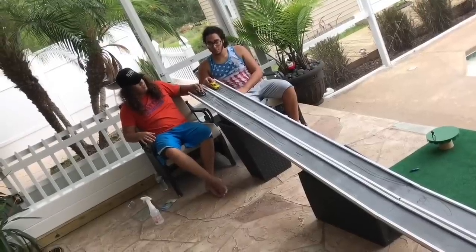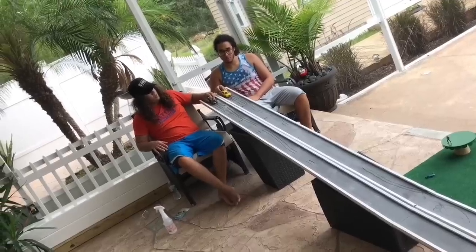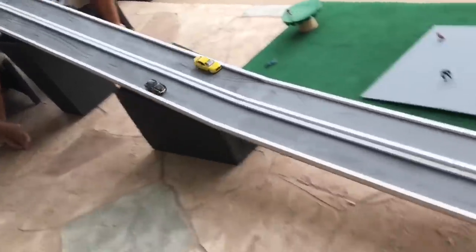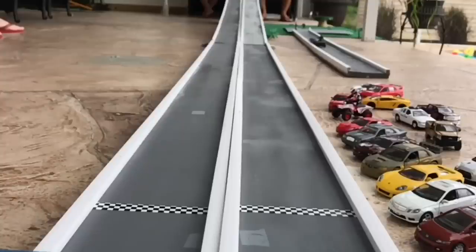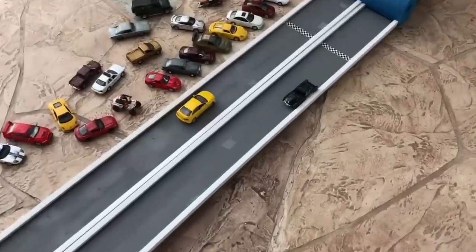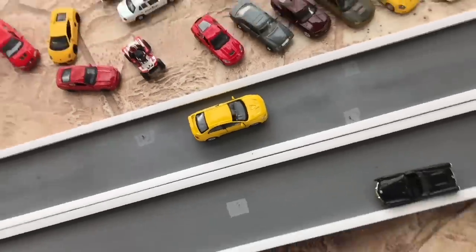All right. American Muscle taking on some JDM. On your mark. Get set. Go. Lancer jumps out front. There goes the vet right by him. Great race. Wow, that vet has a little more top end speed. Just blew by the Lancer.